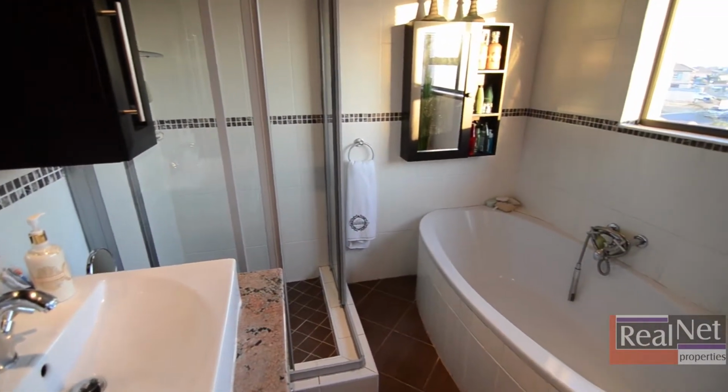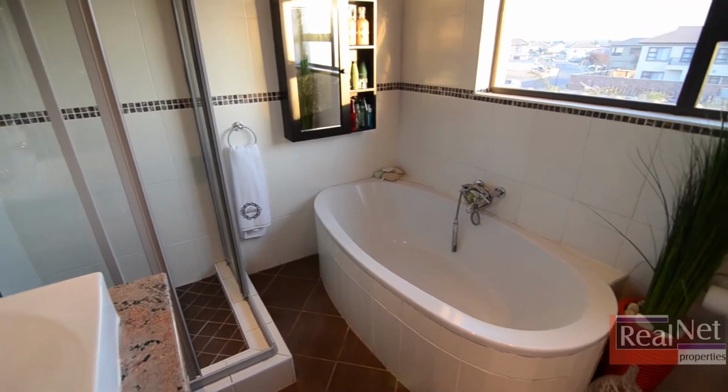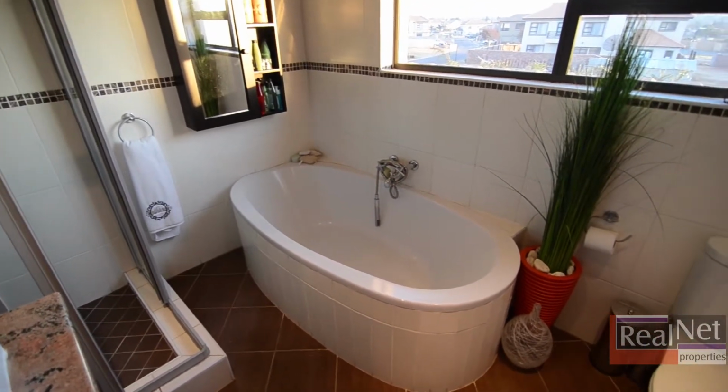Standalone bathroom services the bedrooms with a vanity set in granite, shower, large oval bath and toilet.